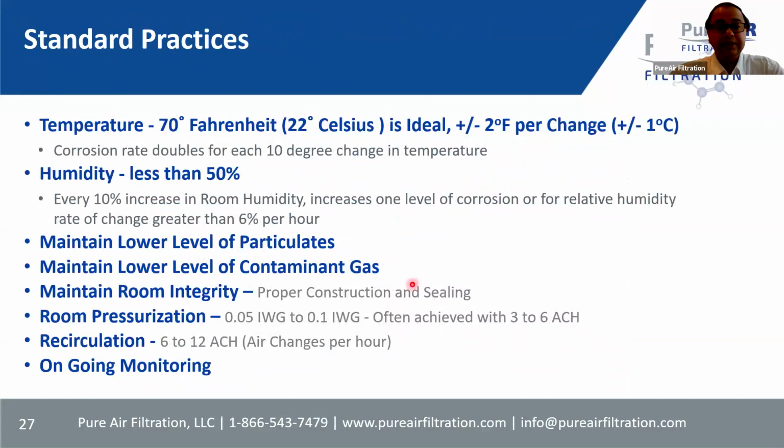So this is the standard practice: temperature shall be maintained at the lowest temperature practical and consistent with personal comfort and effective humidity control. Room pressurization for a sufficiently sealed room shall be achieved with approximately 3 air changes per hour. A minimum pressurization airflow of 5% of the room air volume per minute shall be needed to achieve this.